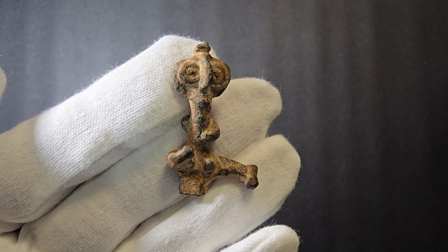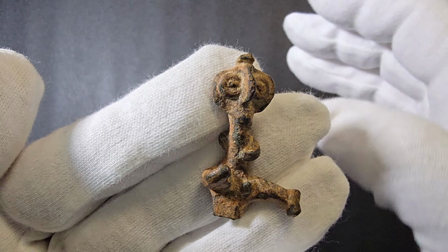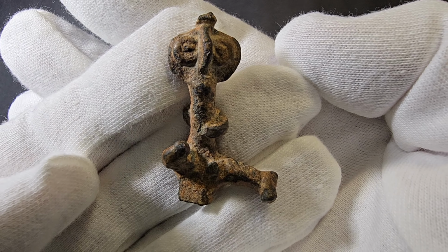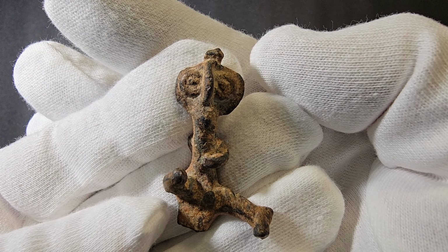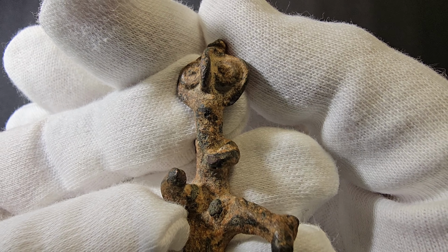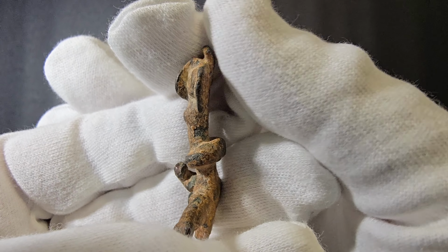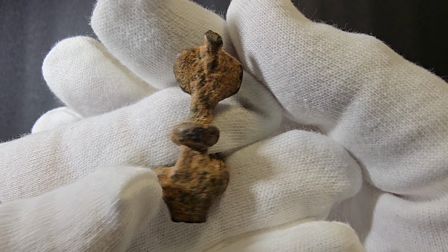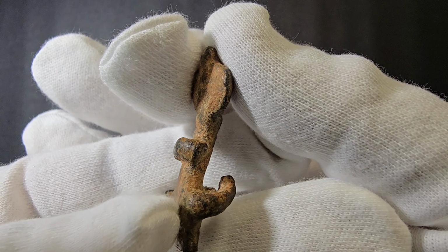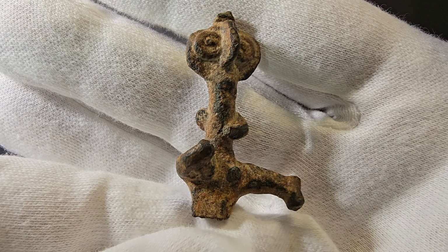We have three interesting artifacts today to discuss. The first one is a little figurine made of bronze. Actually, that is the upper half of a figurine. And it is probably depicting a humanoid figure, possibly a goddess.